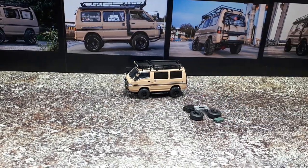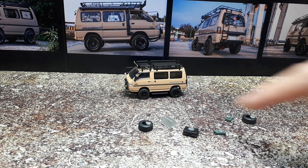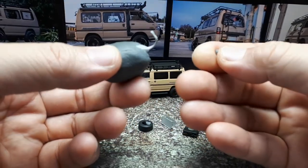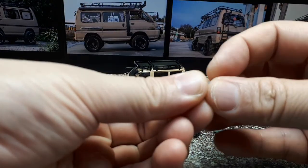Maybe that license plate as well. So I like to use the good old poster buddy stuff. Alright, put a bunch on there to save some time, but yeah, this is Uhu Powder Fix Pro, but you can use any poster buddy. Just gonna put a little dab here on the bottom.